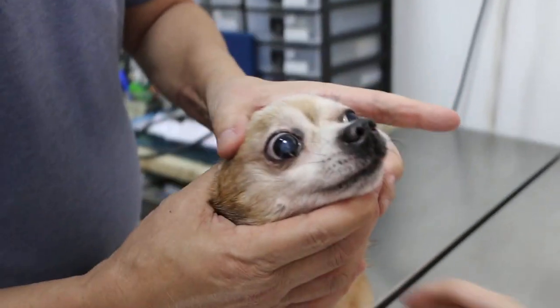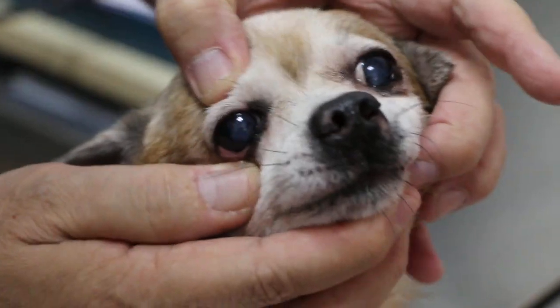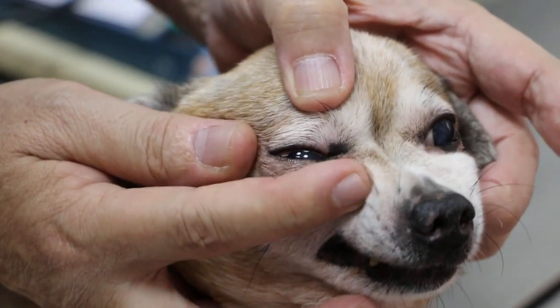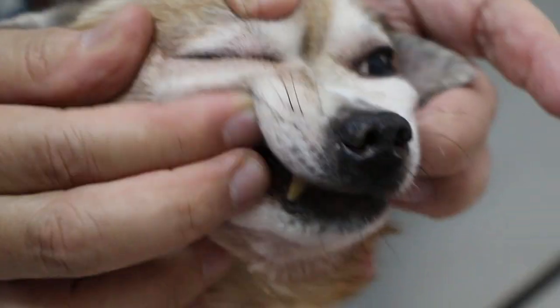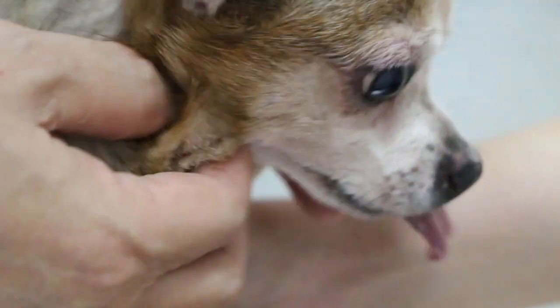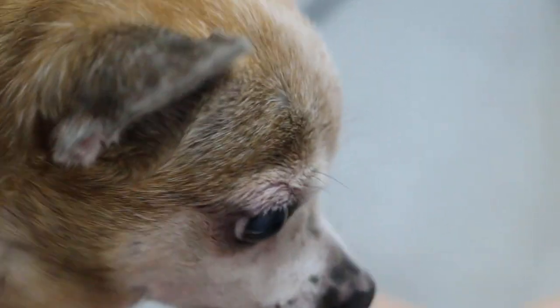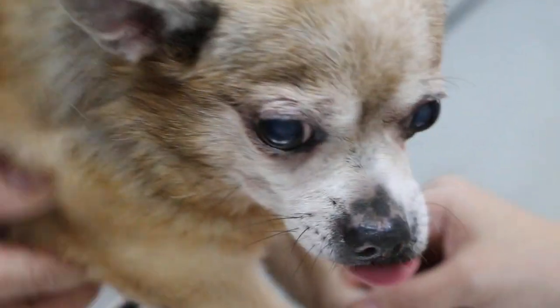So I just have a quick examination. That's cataract due to old age, I can see. Does he bite a lot? No. Some just do bite. He's just not happy sometimes. The teeth are not done. You didn't do the teeth. No, dental not done. Okay, just a quick check for the health first. Any coughing? Sometimes. Not all the time.